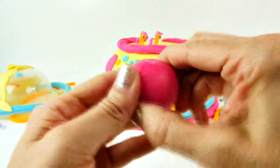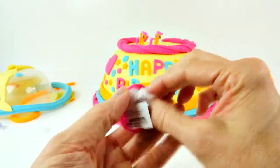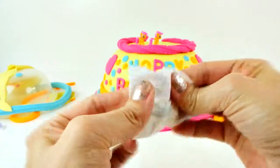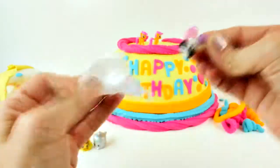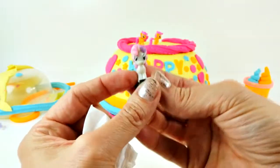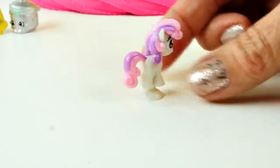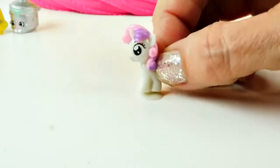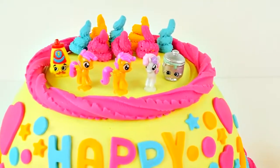Be super cool if we got another pony. Ugh. Oh my gosh. Well, that went flying. Okay, let's see what we got in here. It feels like another pony, guys. And it is another pony. Wow. Look how cute Sweetie Belle is. I wonder if these are the newer version of the Squishy Pops, because I wasn't expecting to get these kind of ponies in them. Here's what I have so far.